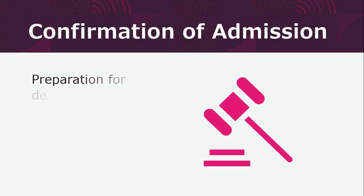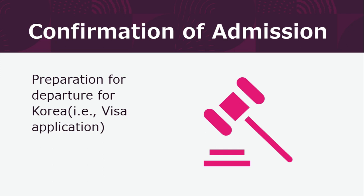Now your admission will be confirmed after you submit your original, or attested photocopies. They will send you an email that your admission is confirmed, and now you should start preparing for departure for Korea. Now it is time for the visa application. They will send you all the documents to your given address or email, and then you will visit the Korean embassy in your country, and submit your visa application with your passport. Within maybe 2 weeks they will issue you the visa. Sometimes it takes 7 days, sometimes in some countries it takes 14 days. So at least you need 10 days.